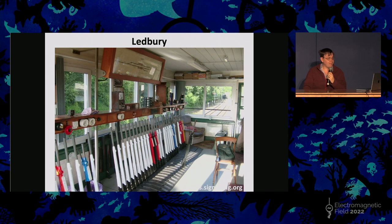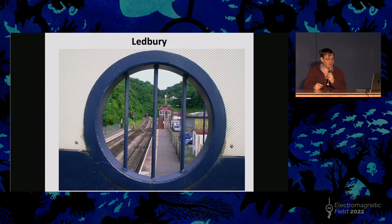And one nice little thing about Ledbury signal box, one of the things you have to do as a signalman is check that your signals are showing the right display. And at Ledbury, they couldn't see the signals because the footbridge got in the way. So they just cut a little hole in the footbridge. And so they've got a window in the footbridge lined up perfectly so the signalman standing in his signal box can check the signal at the other end of the platform to make sure it's showing the right thing.